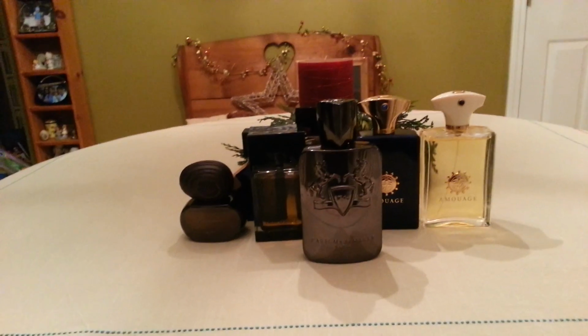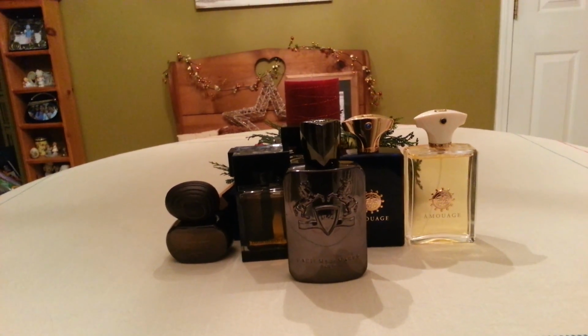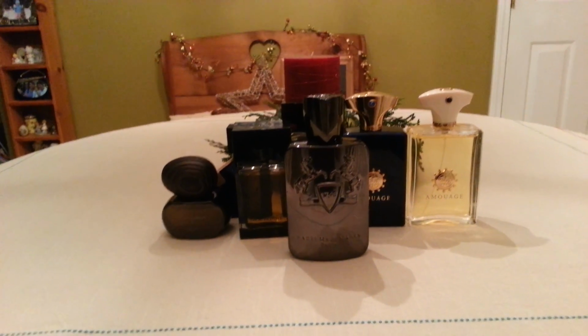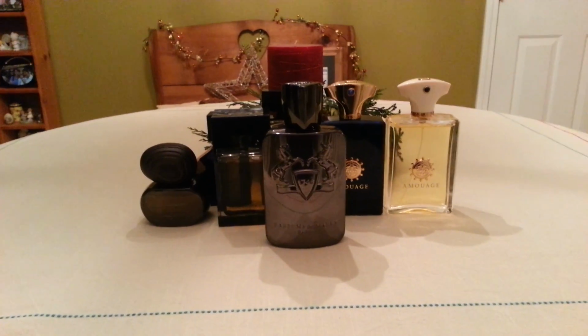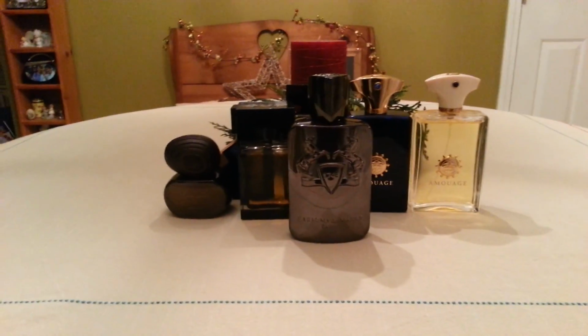Whereas you think Tobacco Vanille by Tom Ford has this high-end cigar kind of vanilla scent, this is like really high-quality pipe tobacco. It's got a richer smell to me. The spice is stronger. Vanilla is great.